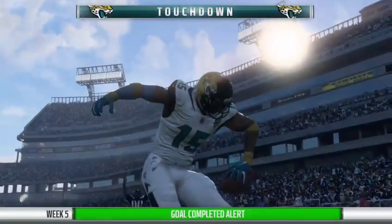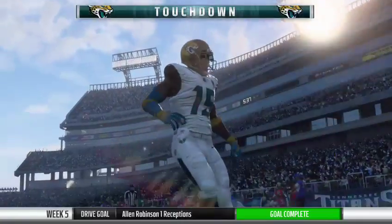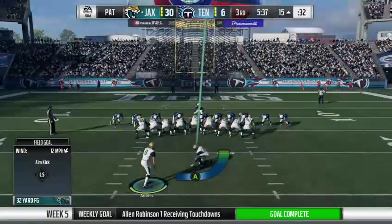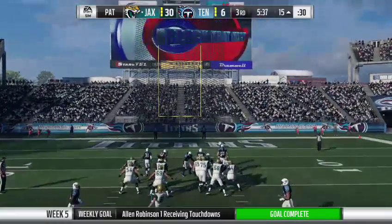Touchdown, Jaguars. Allen Robinson, 76 yards. And the Jaguars add 6 to their lead. You have fun with this one, partner? I am. He's been fun to watch under center.